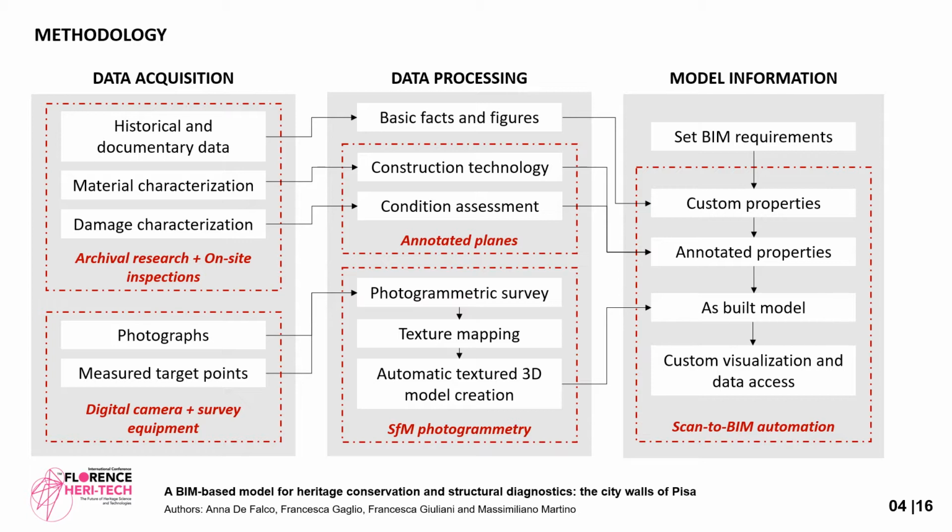In fact, the proposal entails a fully automated 3D reconstruction of the scene from oriented images by applying structure from motion photogrammetry, which allows for limiting manual operations that are time-consuming and prone to errors. In this way, we can obtain accurate as-built models to which information can be associated by defining fit-for-purpose properties. Further benefits derive from the automation of the information phase, which is ensured by bridging diverse commercial software and tools. A complete description of the proposal will be provided with reference to the case study.